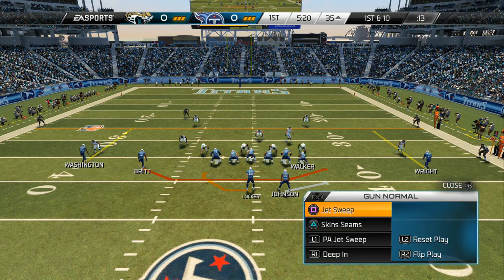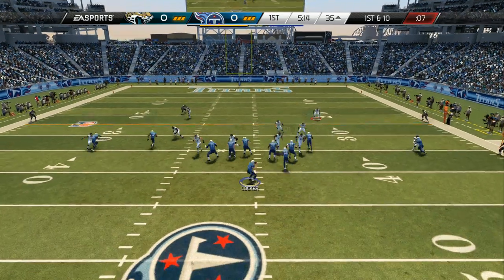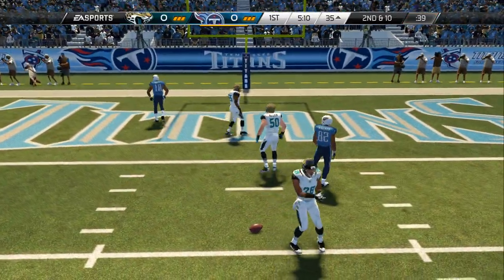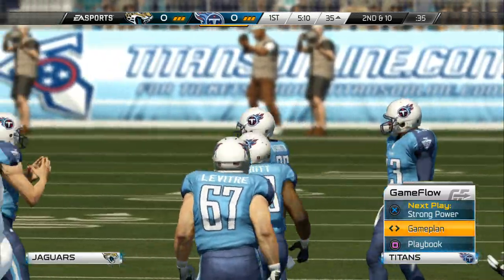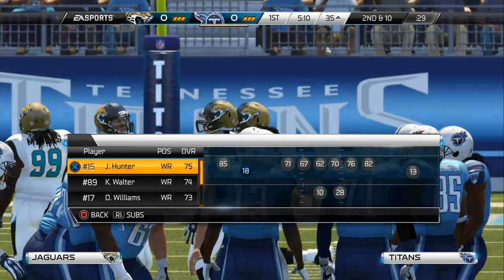Britt lined up now as a slot receiver. Let's go. Now first and 10. Going for the deep ball. And they can't connect. What a good job by the defensive back that time. That ball was thrown beautifully down the field. High arcing throw, but the defensive back in great position knocks it down.